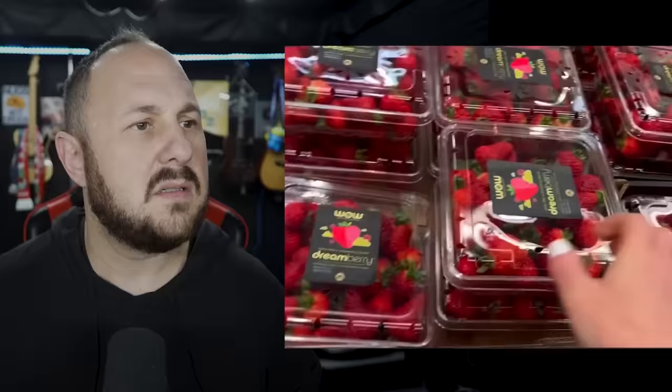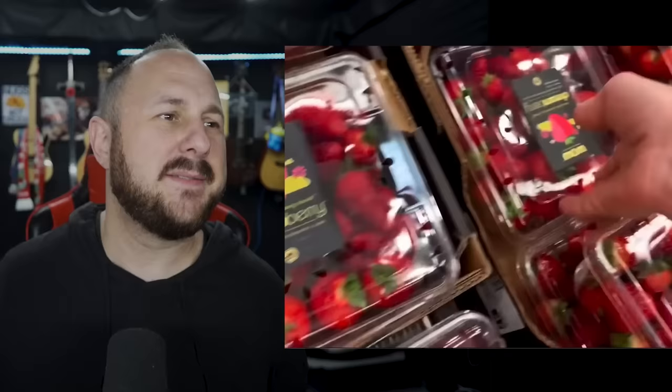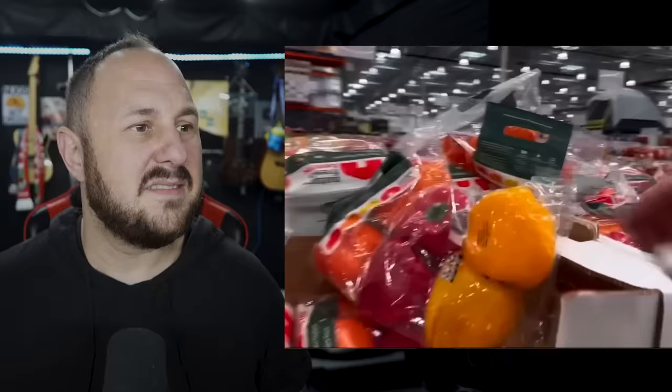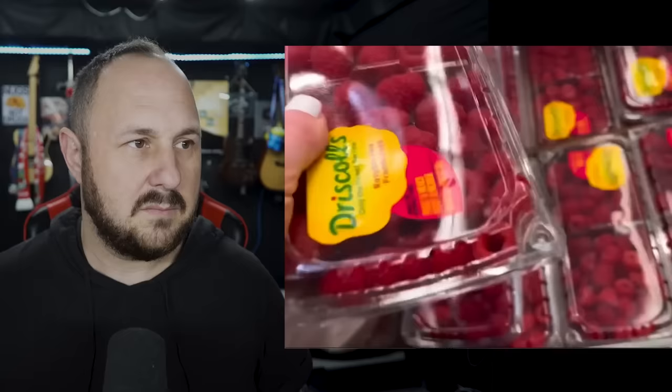Strawberries. How much is that? Really good, oh my gosh. Those do look good. How much? I want to see. You know, nobody eats them anyway. Who cares? Holy shit. Blueberries are good. Some bell peppers. I love berries. Did you know that strawberry is the only fruit with a seed on the outside? The more you know.